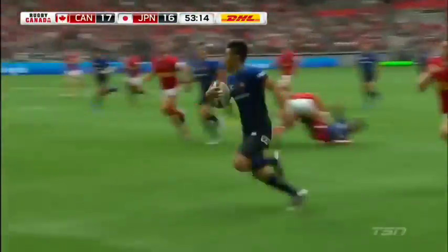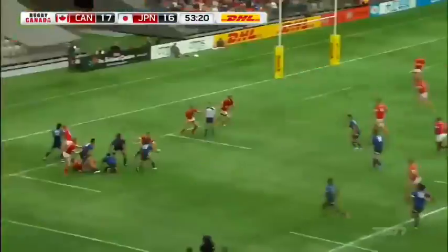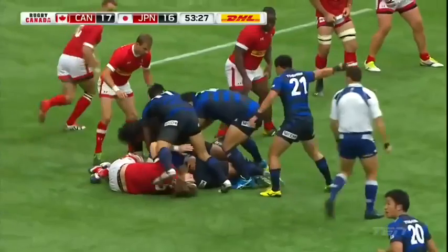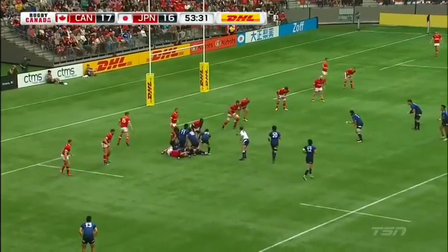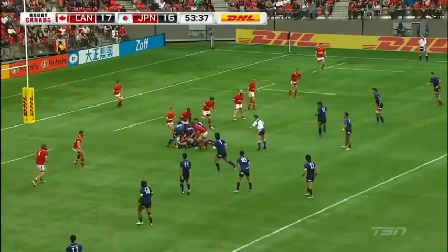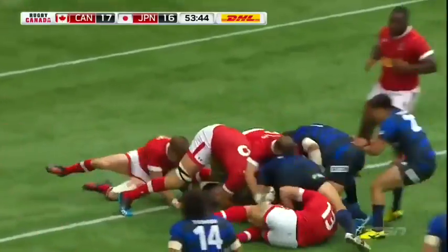Some room for Matsushima, and off to Sasakura with a couple of moves deep into Canadian territory. And you see the holes now with Canada down a man. Release! Tamura pushing forward. Shigeno will start it for Japan the other way. Kizu rumbles into the middle. And now, again, some space for Tamura right down to the Canadian line.